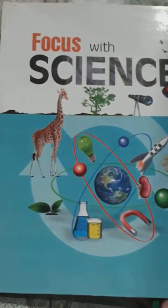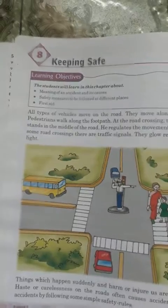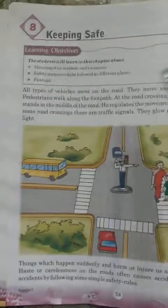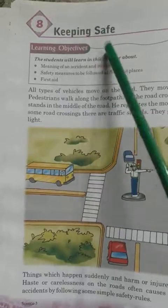We'll start our new lesson on science. Your lesson number 8 is Keeping Safe. In this lesson we are going to learn about different kinds of rules that we should follow for our safety. Chapter 8, Keeping Safe.